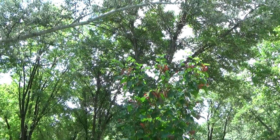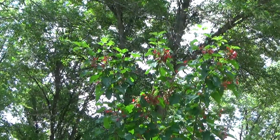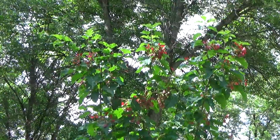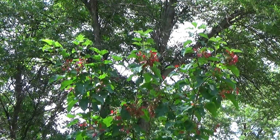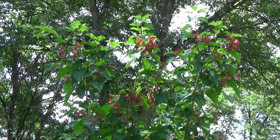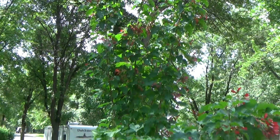There's something eating my tree up here. I don't know if you can see it. I have my bug suit on. The mosquitoes are horrendous, and it's hard to see through the netting here, but something is eating just the tops. But everything else looks good. I've been keeping it watered.